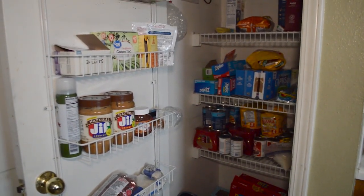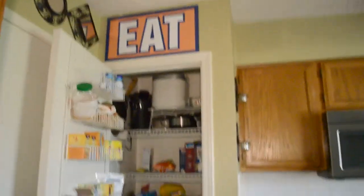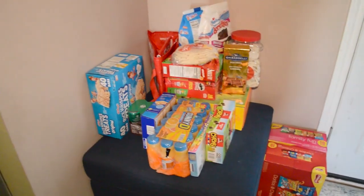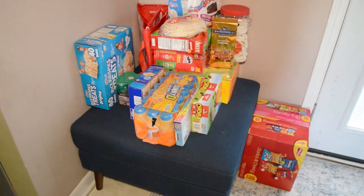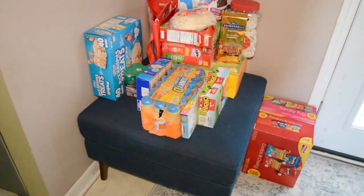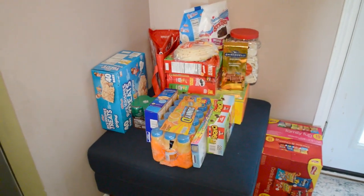Yeah, so this is pretty messy, and this is definitely something I need to accomplish before I leave the house, because I cannot leave that right there and looking like that. I normally don't get so many on-the-go snacks or stuff like this, but it's been a very busy summer. We need it.